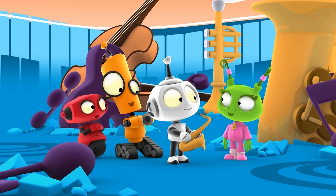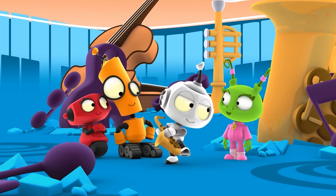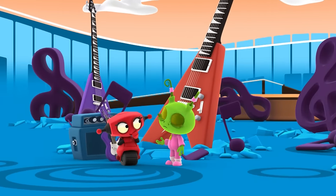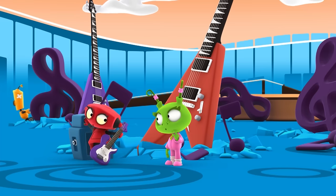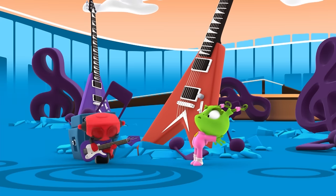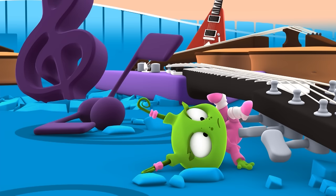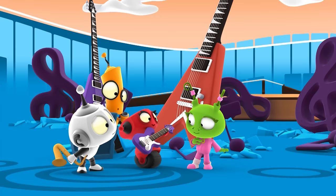Would anyone mind if I switched my kazoo for a saxophone in our band? No problem. Let's keep looking. Thing. It's an amplifier. An amplifier changes the sound and makes the guitar louder, like this. Whoa, whoa, whoa, whoa, whoa! Oh, Emma, are you okay? That was awesome! Do you think I could play that? Give it a try and see.